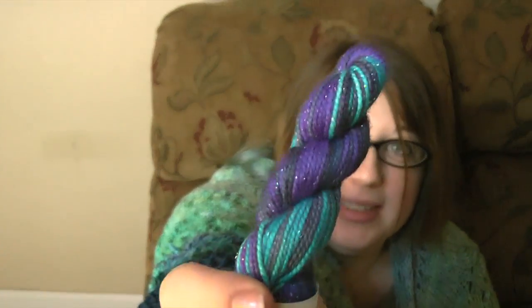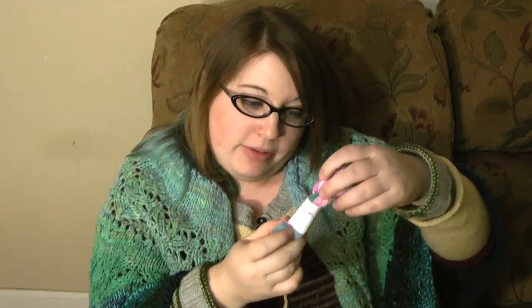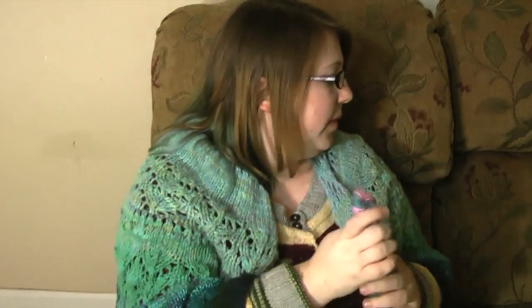This is Owl, like Owl Knit With You, Owl About You yarn in the Thunderstorm colorway. And this is my favorite one because there are purples and teals and grays. And it sparkles. So I might have to go buy like a whole thing of this sometime. I got the Owl About You Fairy Dust colors. Very cute. This is a purple, mystery purple.